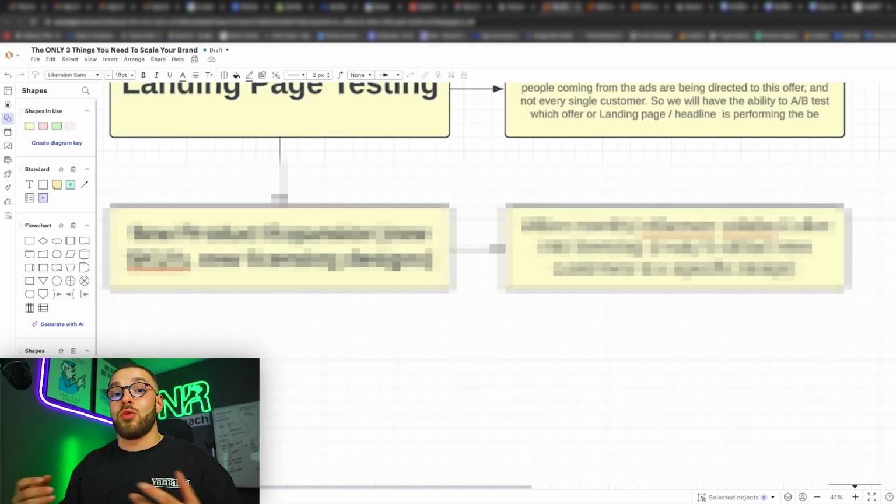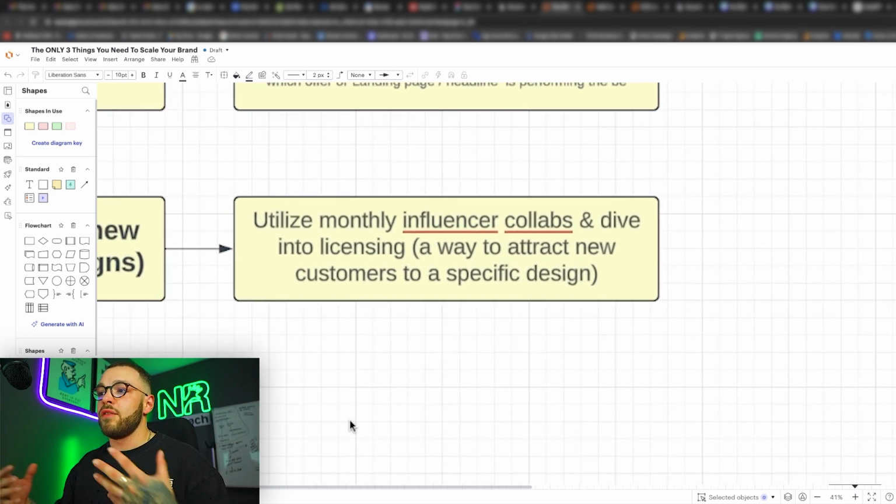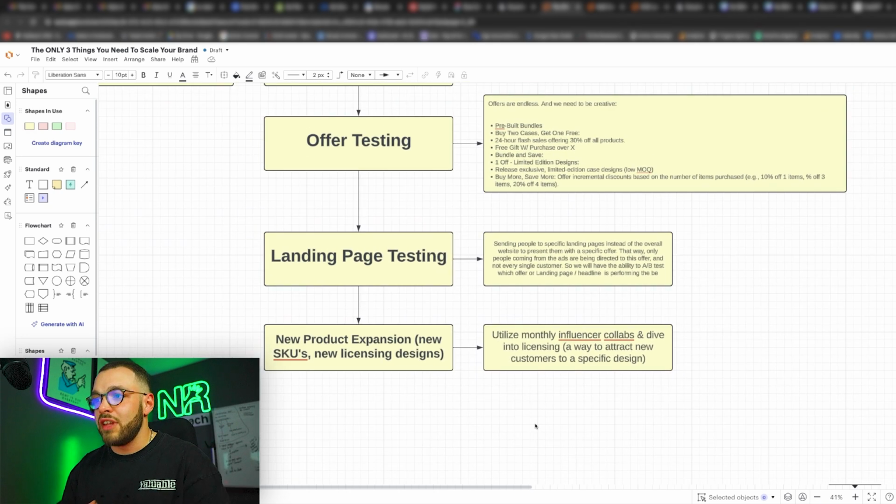And then ultimately, a great way to bring back in new customers is just simply new product expansion, new SKUs, new licensing designs, new designs in general. So you want to utilize monthly influencer collabs, right? That's a great way to sort of piggyback off of other people's audiences and acquire those customers, and perhaps dive into licensing, right? This is a great way to attract customers on specific designs. You can get licensing with Disney as an example. They may be coming for that specific design rather than your specific product.